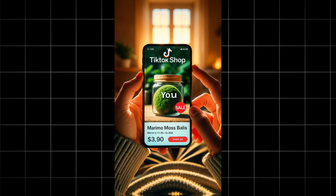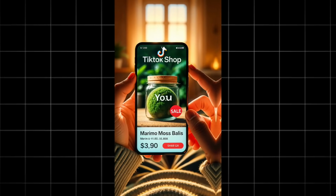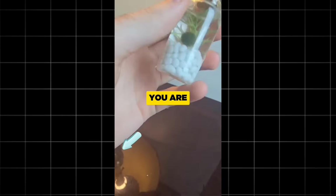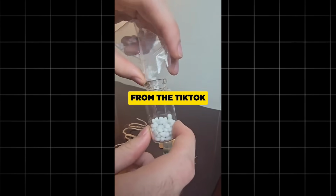They're low-maintenance pets that only need light a few times a week. You can get one on TikTok Shop right now. So if you are intrigued, you can get it from the TikTok Shop below. This is much greater than I thought.